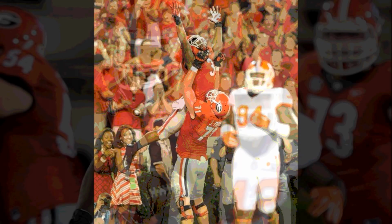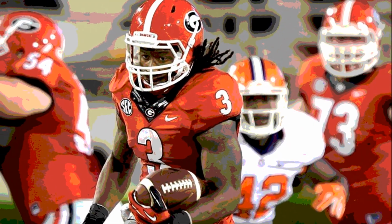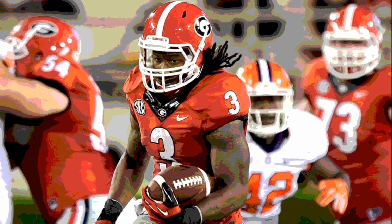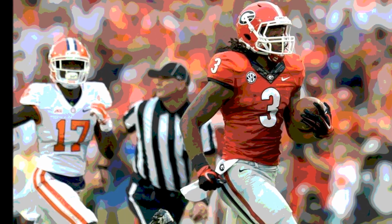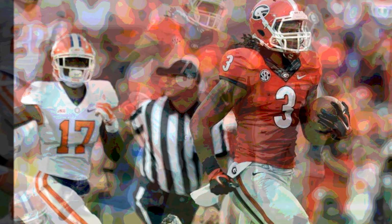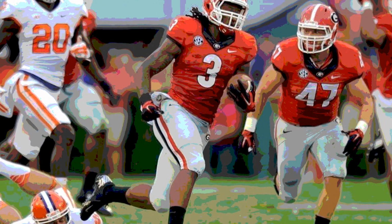Chubb had another 70 yards on the ground. All together, Georgia rushed for 328 yards against this Clemson defense. And Clemson only managed to put up 102 yards on the ground. I mean, it was bad.